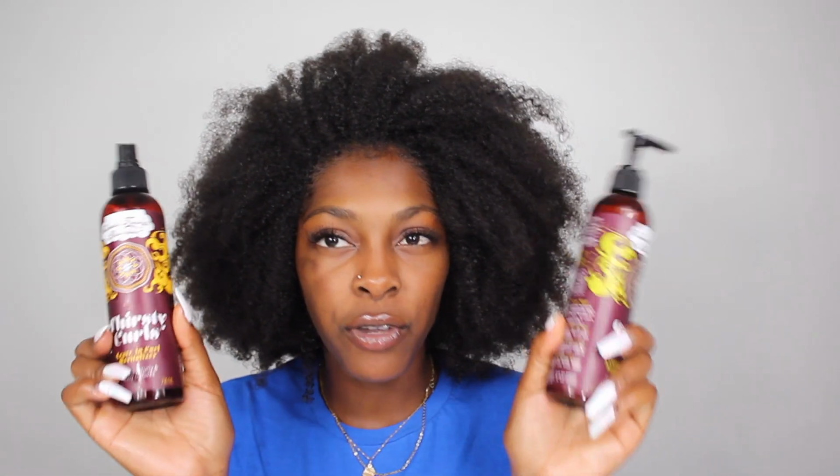So basically I have a spray on leave-in and then I have a cream leave-in. We're doing max hydration because this is post protective style. And then I'm going to use a cream curl definer, and then we're going to seal it all in with Shining Star, which is the hair and scalp elixir. I wanted to use hair and scalp elixir to seal in the moisture in my curls, but also it's a scalp elixir as well.